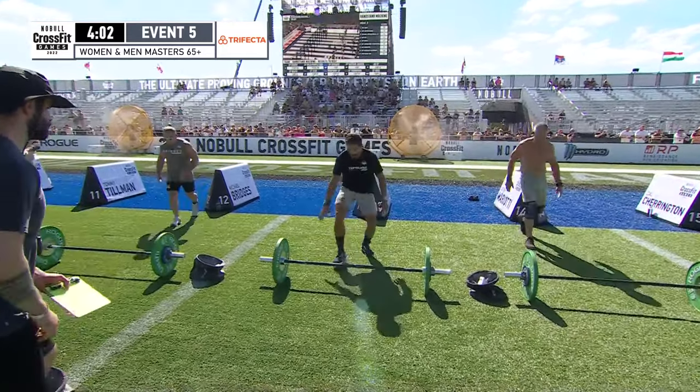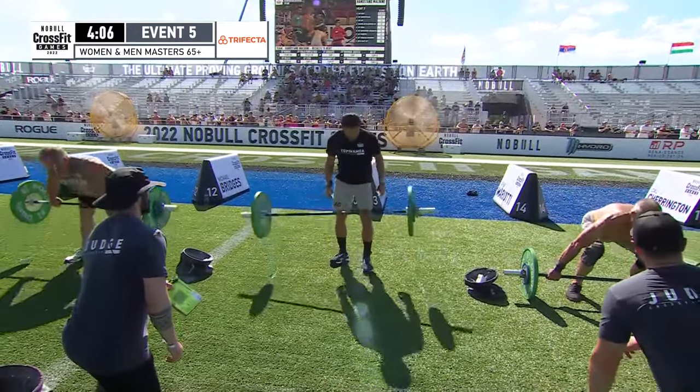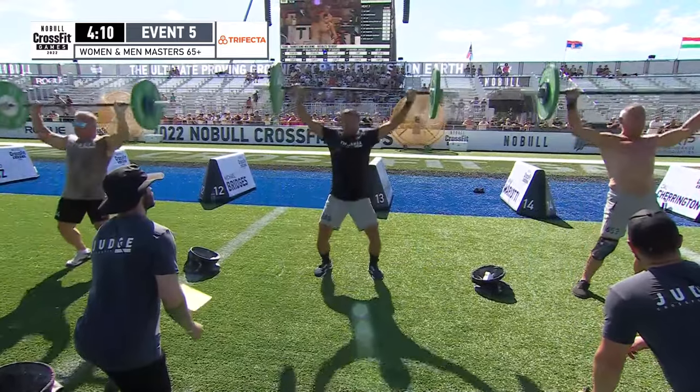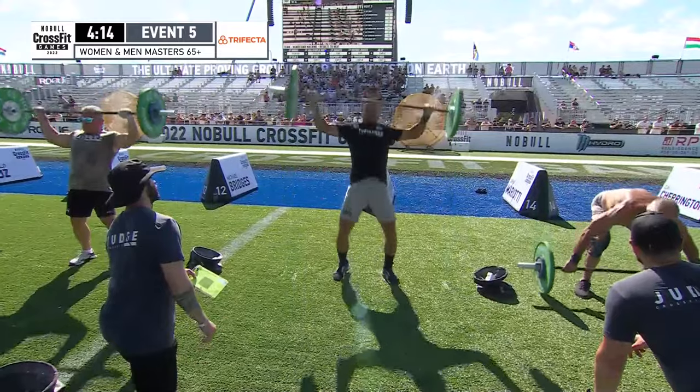Right, there's Oswaldo in lane 13. He's got to grip and rip that bar. Now, he's got to be smart about it. It's okay to go singles if you want to go singles, but you want to contain that. You don't want that bar bouncing around all over the place. Be smart about how you're moving. For Oswaldo, that's a good technique.